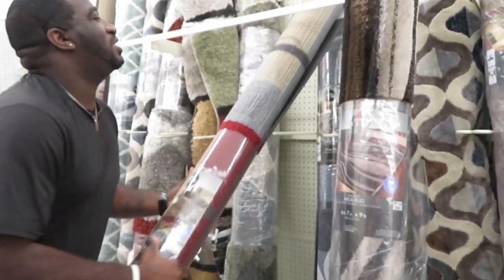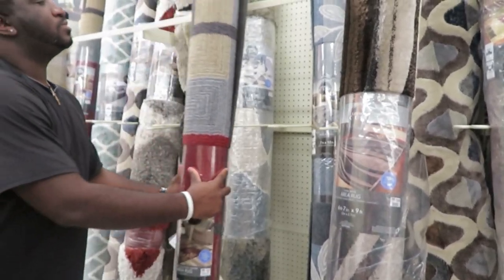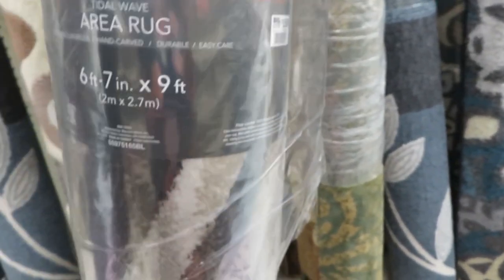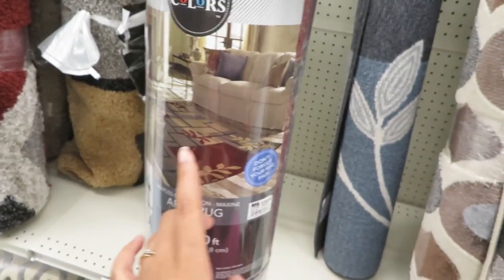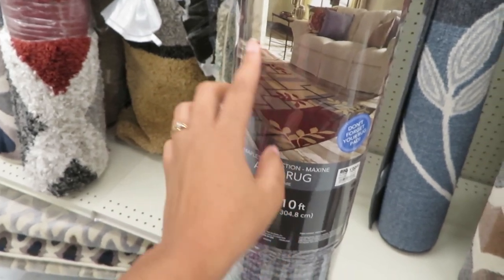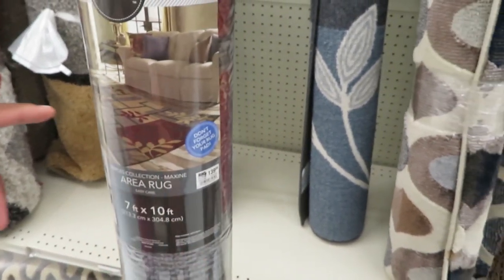Pull it out, Freddie. So, Freddie's getting ready to show y'all our two choices. This one is the one that he likes. I like both. Watch out, Skylar. And this, I like this, but I don't know. If it didn't have these flowers, I would be more for it. I like the geometric shapes, but I don't like those Japanese blossoms. That's not like the colors, you know what I mean?